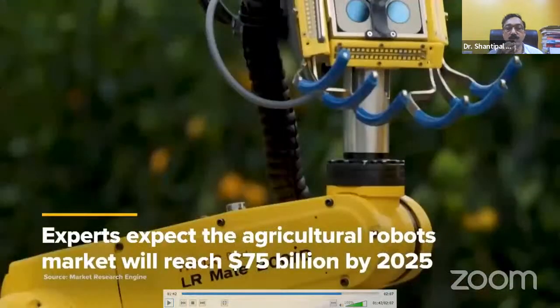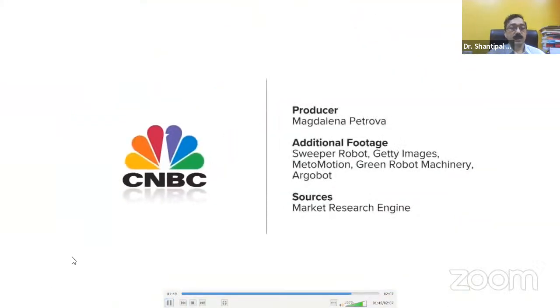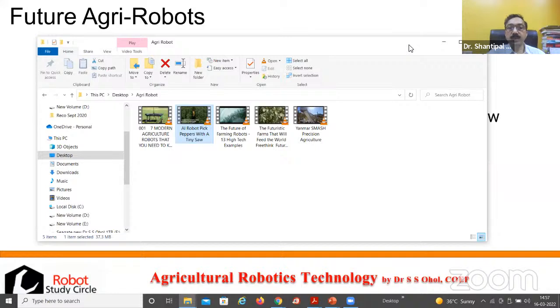And it is a promising thing for all of us that the agricultural robotics market will be reaching a $75 billion industry by 2025. Everywhere in the world, because these robots are working tirelessly, continuously, and that too precisely, they have potential for being used for small farming also, as well as for medium farming. Okay, so this is about the smart fruit picker.